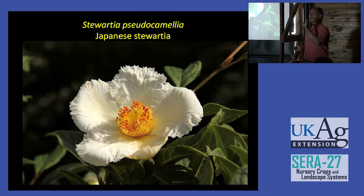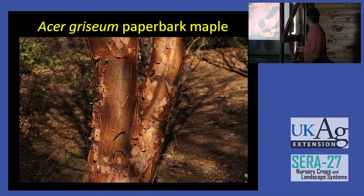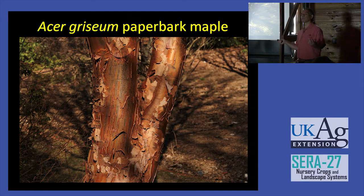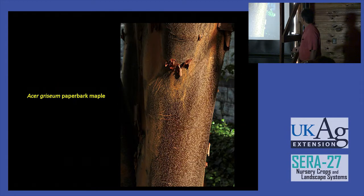The flowers are about 2 to 3 inches wide. This is in June. Stunningly beautiful. Bright red male flowers in the center right here. Beautiful, gold, excuse me. And then good fall color. Excellent fall color. Acer griseum, if you know paperbark maple, a small tree from Asia, with beautiful exfoliating bark. Again, no two trees are the same, just gorgeous.